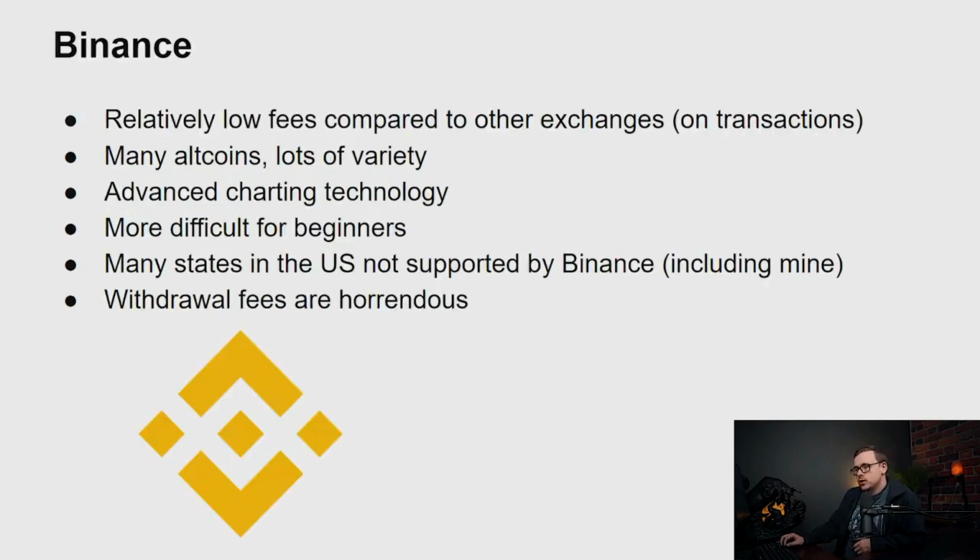Binance, this is actually the largest exchange in the world. Many states in the United States don't support Binance, including mine. I live in Washington. So I had money on Binance, and unfortunately I had to rush to take all of that crypto off of Binance, which sucked. They do have relatively low fees compared to other transactions. They have a variety of different altcoins that you can buy. Very advanced charting technology, so you're able to see a lot of the Fibonacci levels and all that stuff if that's what you're into.